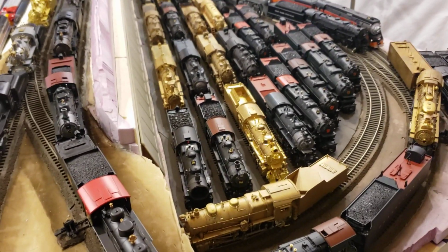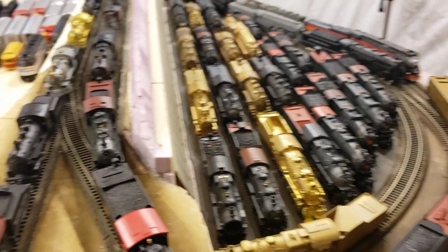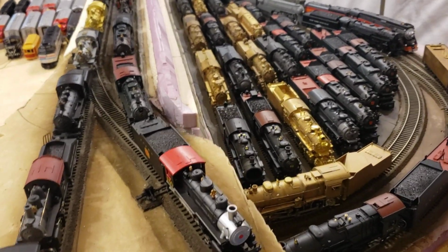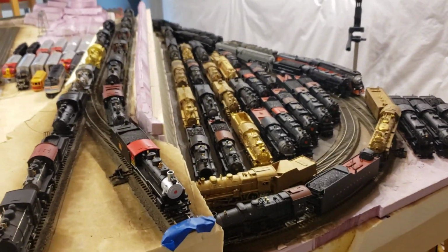And I'm pretty much done collecting. I don't plan to get any new engines really anymore. I say that, but I don't know. I'm pretty satisfied with my fleet right now, and so I don't plan to get too many new engines. But anyways, that's pretty much it for today.